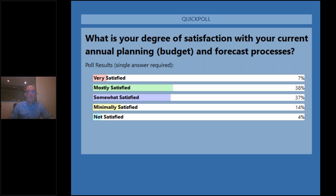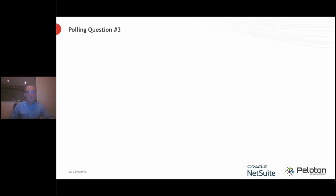Great. And I've closed the polling question. The results are up on the screen. We have a pretty standard bell curve right here with a lot of mostly satisfied, somewhat satisfied, right in the middle. And that's better than I would have expected. So that's actually good. Now, that said, I'm sure even for those organizations, there's probably some room for improvement. I guess with that, we'll keep going here.